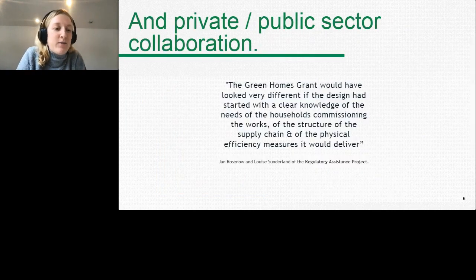And this quote here is from Jan Rosenau and Louise Sunderland of the Regulatory Assistance Project. And they spend a huge amount of time thinking very deeply about how we can collectively ensure that the low carbon transition doesn't adversely impact those who can least afford it. And they've said that the Green Homes Grant would have looked very different if the design had started with a clear knowledge of the needs of the households commissioning the works, of the structure of the supply chain, and of the physical efficiency measures it would deliver. And I'm sharing this purely to highlight the current gap that there appears to be, and therefore to open space for us to talk about the role that many of you can play and likely are playing in filling that sort of co-policy design gap.